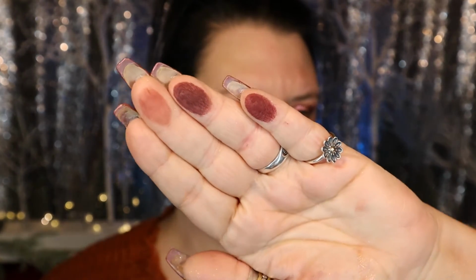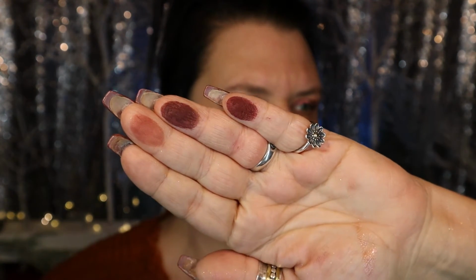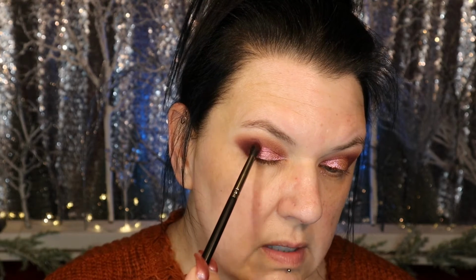So Untamed is definitely a warmer color, a little bit more of a red undertone. But I'm going to take Spicy and I'm going to put that in the outside corner here, a little bit more focused.